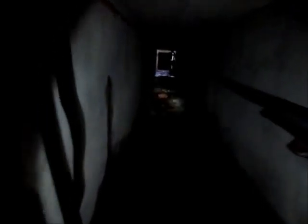Okay, it's getting a little bit muddy. It's getting a little bit deeper here. Well, it's getting really deep. Okay, it's just right there. Really deep right there. I see light. Light. There's that open hatch.